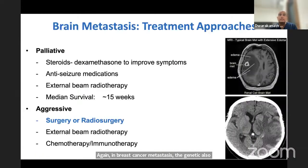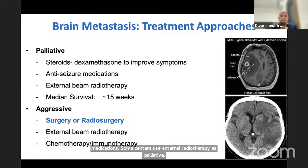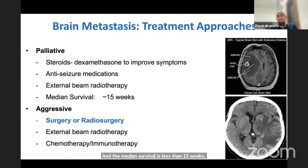So what treatment modalities do we have? One, of course, we have the steroids, which are basically palliative, along with anti-seizure medications. Some centers use external beam radiotherapy as palliative, and the median survival is less than 15 weeks. The aggressive treatment is basically surgery or radiosurgery, along with whole brain radiotherapy and chemotherapy and immunotherapy.